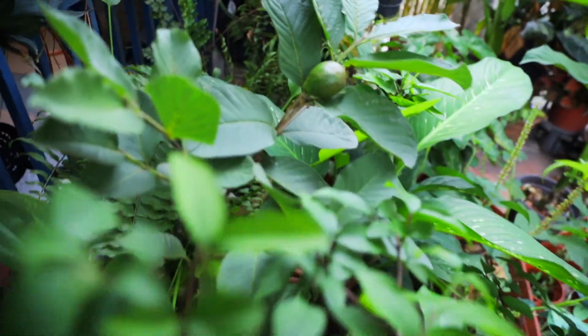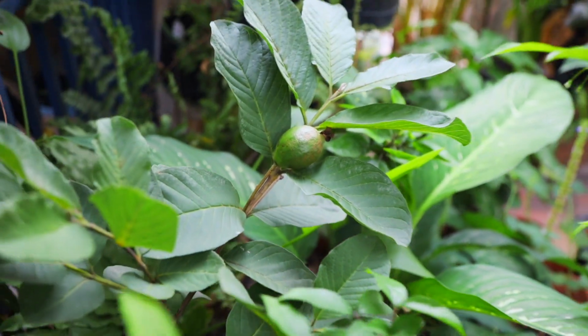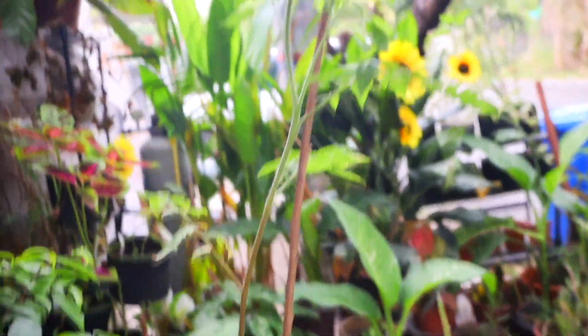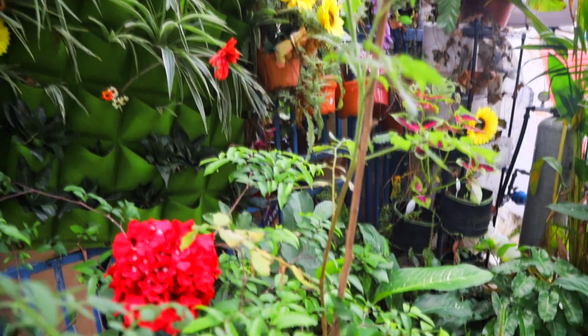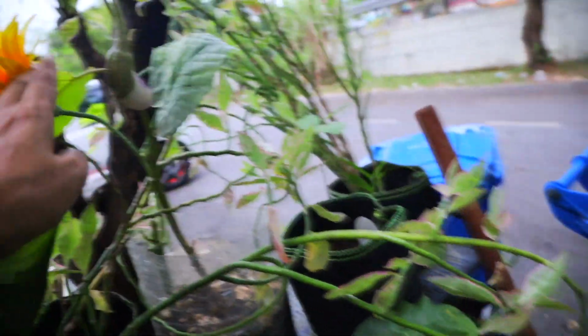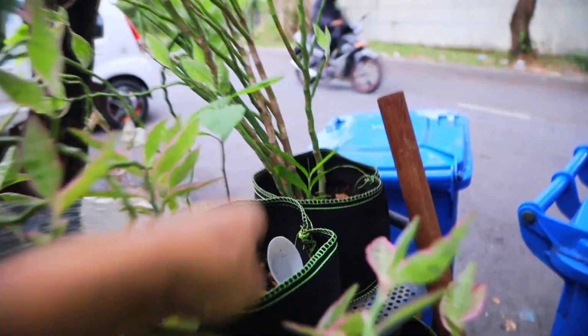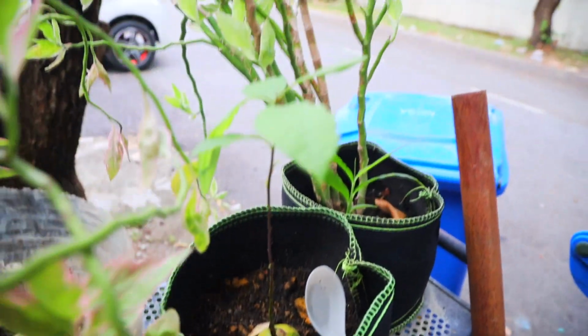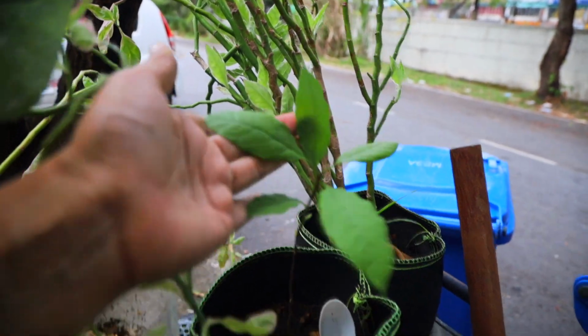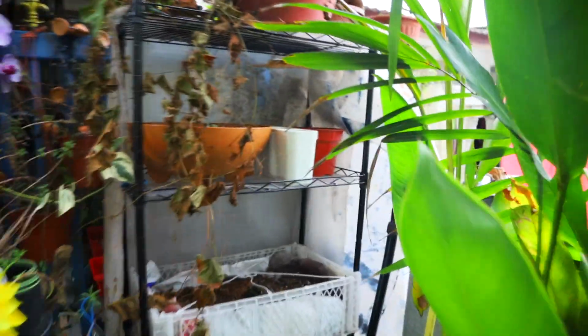Here, guava tree. This is a tomato tree. Here's a brinjal. This is an avocado. I grew it from the seed. This side is all my cactus.